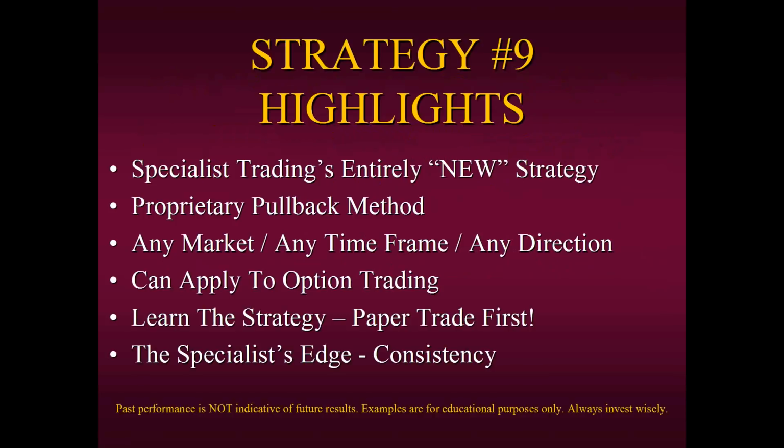If a lot of you aren't familiar with what a pullback method is, I'll explain exactly what that concept is. The beauty of strategy number 9 is that even though I may show you the majority of examples today with stocks, it can be applied to anything, any market, any time frame, or any direction. So when I say you're in charge, you really are in charge, because you can choose what time frame you want. You can choose which market, and any direction. It's entirely up to you. That's the beauty of strategy number 9.